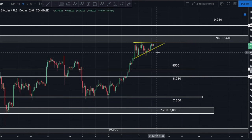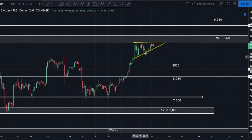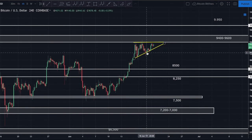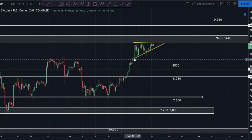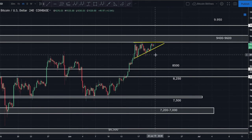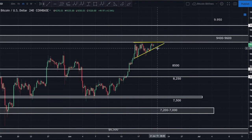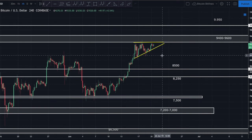Now, I realize some of you are going to want to front run that. So yes, if we do decisively break down below this ascending support line here, not a wick like we've seen back here, guys, but a decisive break. By decisive, I mean if we get a 4-hour candle both opening and closing outside this ascending support line, then yeah, would you want to front run this thing possibly dropping? I do think at that point it's going to very, very quickly drop down to at least 8,900, where I'd have to reevaluate that. But yeah, it would be at least a drop down to about 8,900 in my opinion.